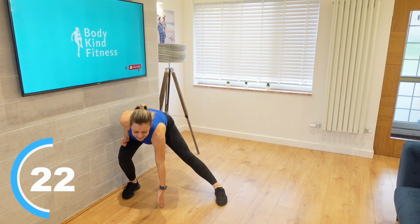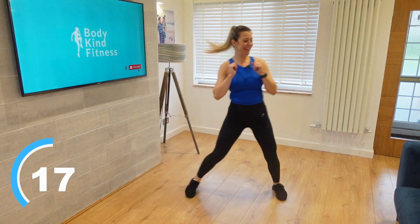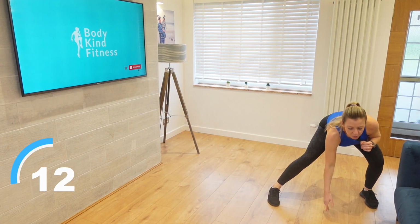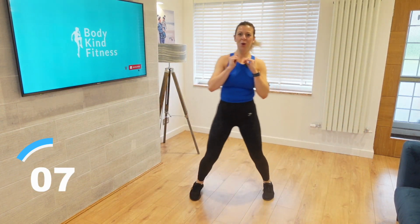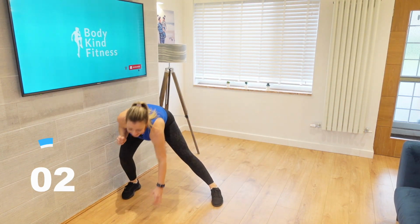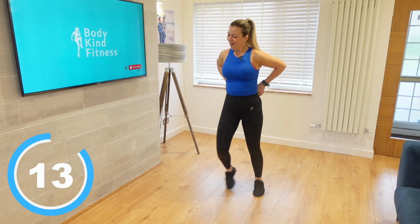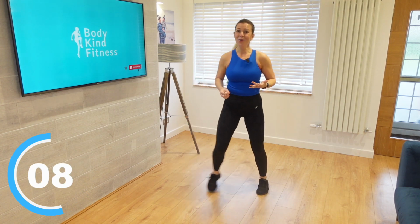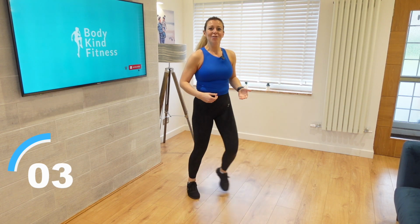Again, playing with intensity, either reach lower or just reach a little way. Good job. Keep going, you've got it, wonderful. One more. Lovely, hold it here, let's active rest. Heart rate rising. Keep using that talk test, talk to me. And if you feel like the intensity's gone too much, just take that intensity level down.